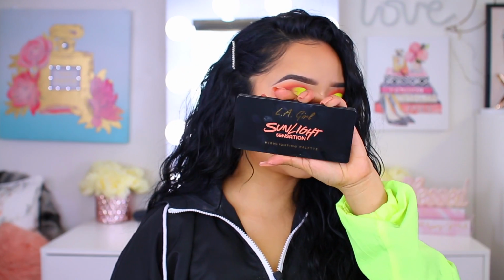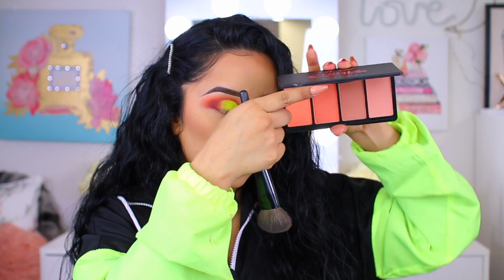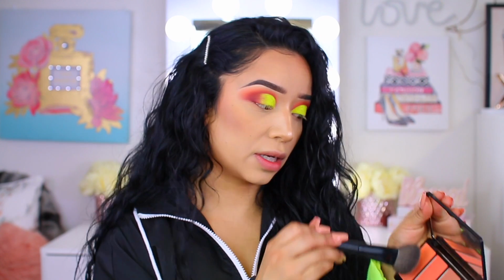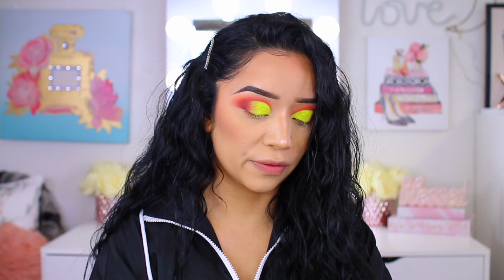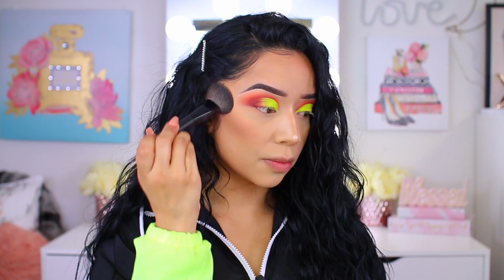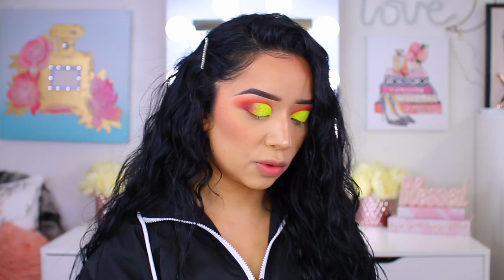I'm going to grab this LA Girl Sunlight Sensation Highlighting Palette, but it's actually, oh wait, this is not it. This is the one that I meant to grab. This is the Island Hottie Blush Palette, and it contains tons of corals. So I'm just going to stick with corals because those are the colors that I like. And I literally just boop, boop, boop, I dig into all of them. I think I made the foundation look a little bit better than what it was looking.